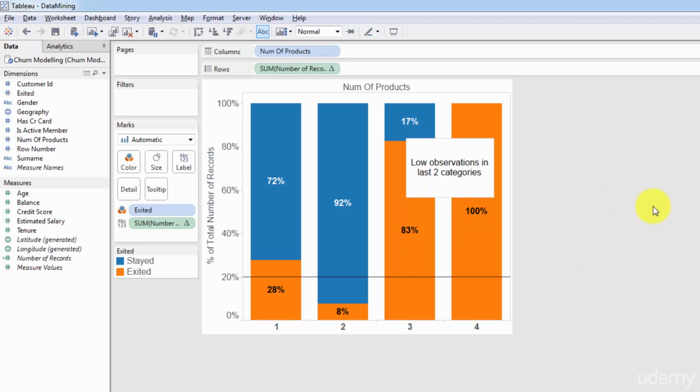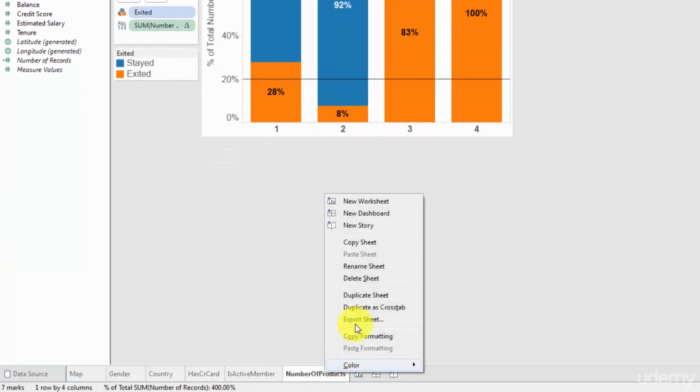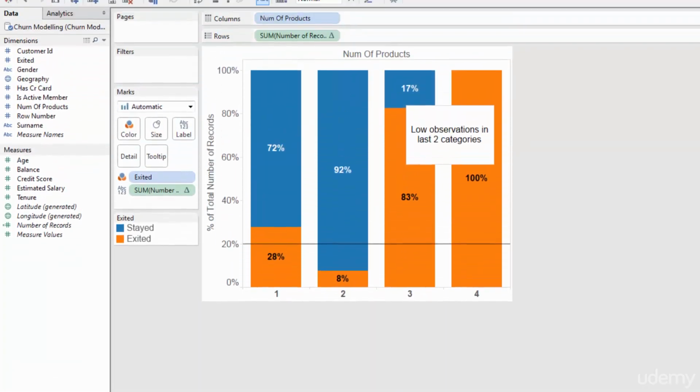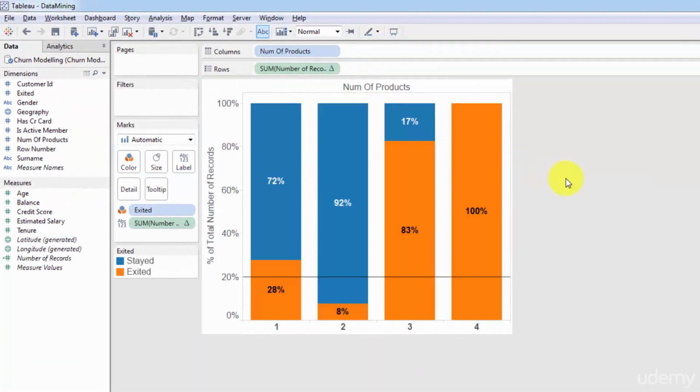What I wanted to show you today is how to validate your approach and in fact validate your data. So let's go ahead and create another test. I'm going to duplicate this one over here. So duplicate sheet, and this one we'll call validation. And we can get rid of this comment.